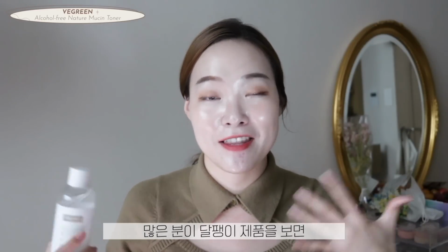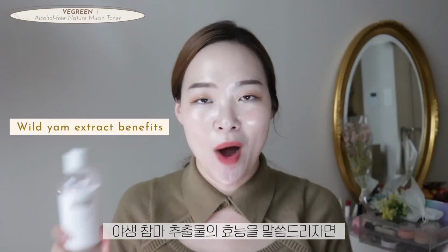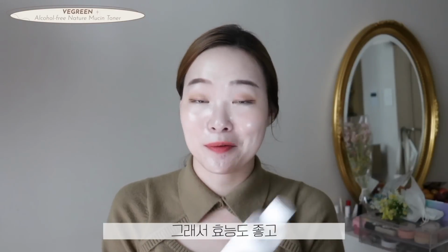So a lot of people, when they see snail ingredients in a skincare product, they're like, oh my gosh, do they hurt the snail? And I know most brands don't extract it in a way that hurts the snails, thank goodness. But just in case you guys are a little iffy about that, this makes a great vegan version of the snail products. And now some of the benefits of the wild yam extract is that it's great for skin vitality, improving tired skin. It's also great for moisturizing the skin and also improves skin elasticity. So it's got great benefits.